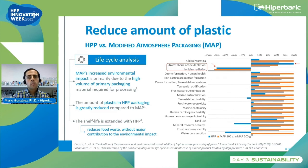HPP can also extend shelf life even more than modified atmosphere alone. So with this, we reduce the waste, and in life cycle assessments, for instance, this has a clear impact. You can see this in the picture, in the graph on the right. We have different indicators of environmental impacts, and HPP is beneficial compared to modified atmosphere in all of them, besides only one, I think, which is stratospheric ozone depletion. You can see the arrow on the right. So this is the only indicator where HPP scores worse than modified atmosphere, and is maybe more related to the energy consumption required to process the products. But for the other indicators, HPP scores always higher.